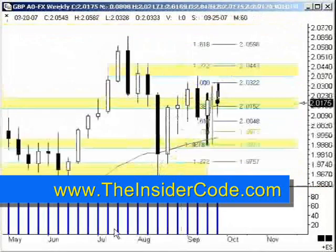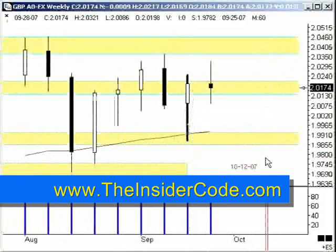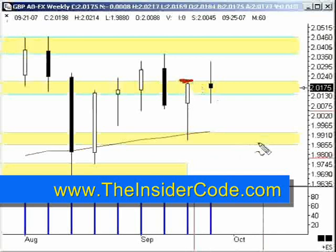I'm going to jump over here to the weekly, and you can see on the weekly bar here, actually I'm going to have to erase some of these lines. There we go. You can see on the weekly bar here that the market did manage to penetrate through the high and the close from last week, but was unable to hold. And also notice that the high and the close from last week is remarkably close to the resistance zone that I've drawn here.